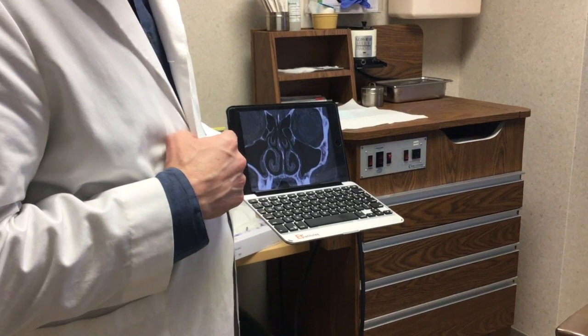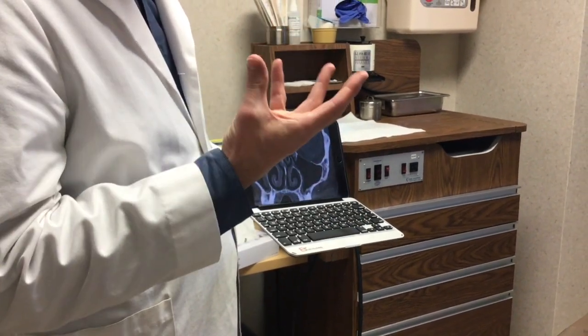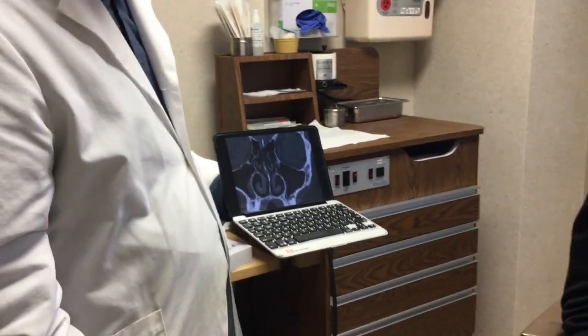How long do the balloons stay in? They're out. I put it in, I inflated it 3 times on each side. Oh, I see. Okay, just to move the... It does that to reshape the bone and it physically crushes the cells where there's chronic inflammation and gets rid of some of that inflammation. Oh, this is exciting. Honestly.